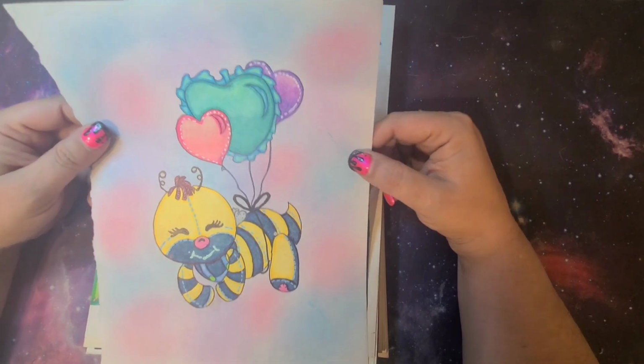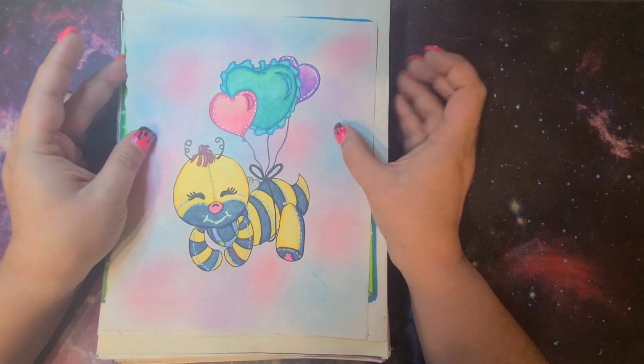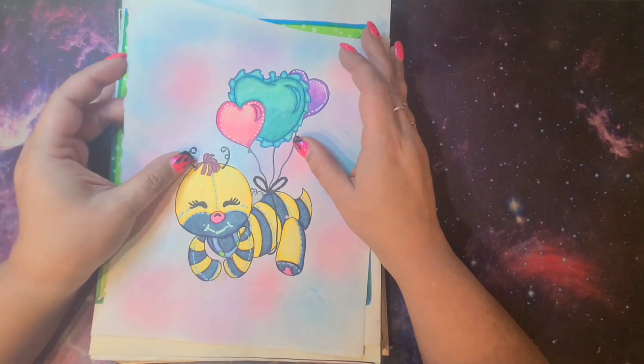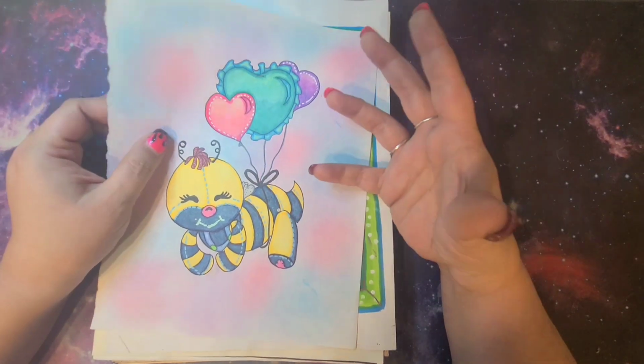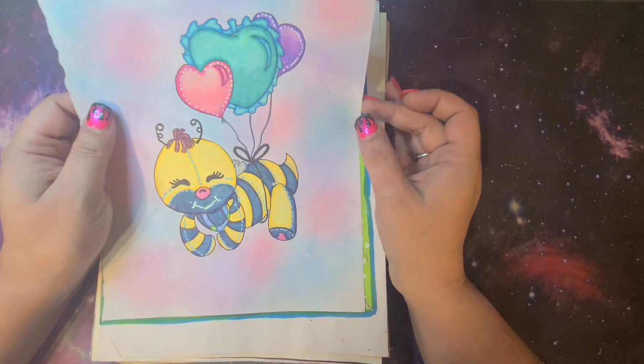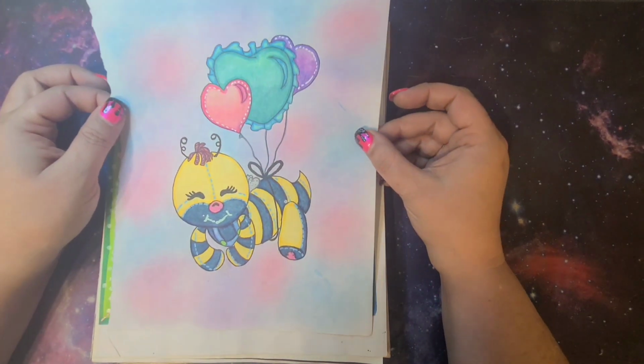That day I was just feeling like putting color to paper. I didn't want to do too much because my brain just didn't want to go there. So I just picked a page that was simpler and just kind of went from there.